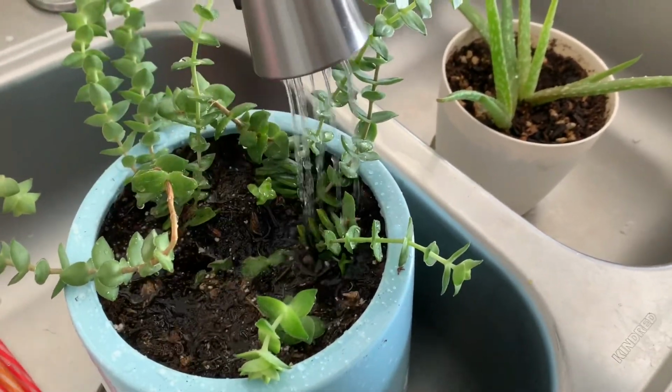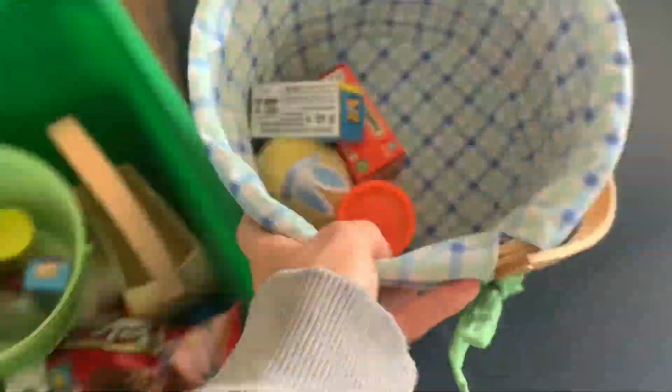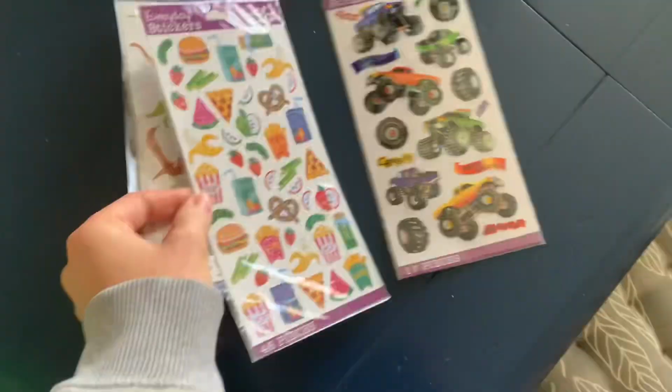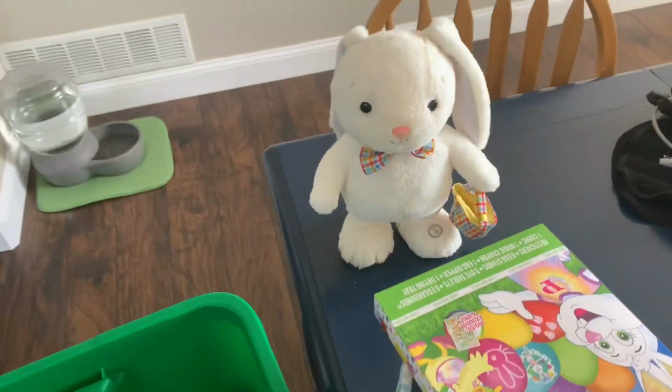Shockingly, it wasn't root bound in there. I thought for sure with all of these stems and how long they've gotten, I thought, oh, there's got to be roots everywhere. It really wasn't. So that was kind of interesting, which also makes me worried that I put it in too big of a pot. Like, it went from too small to too big, but I don't know.